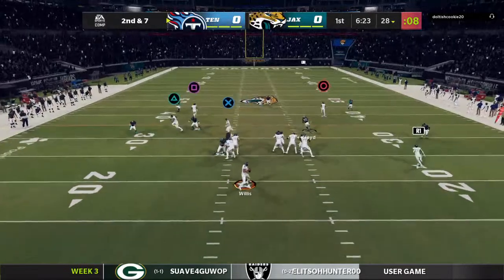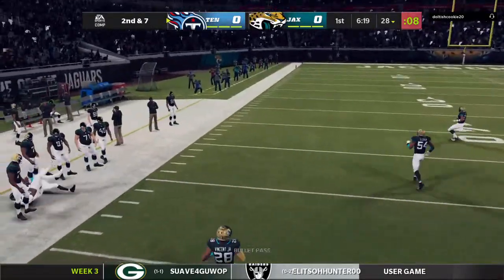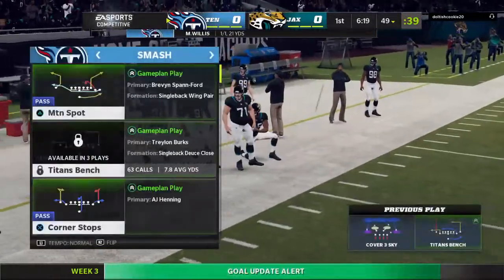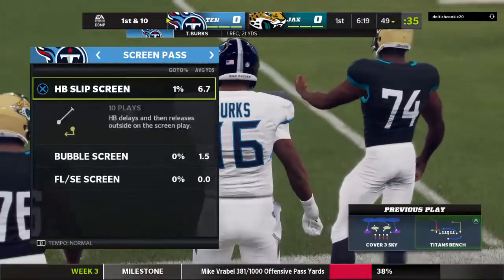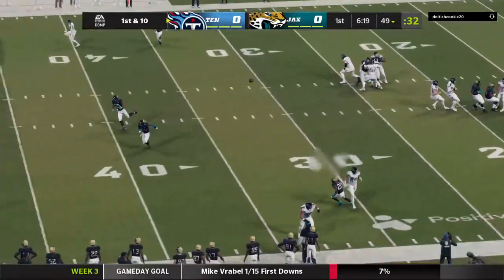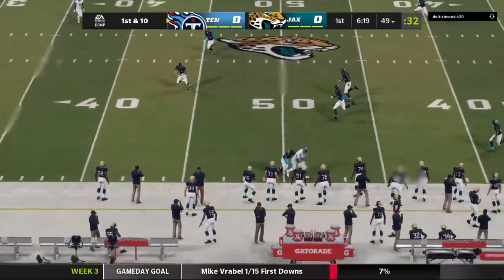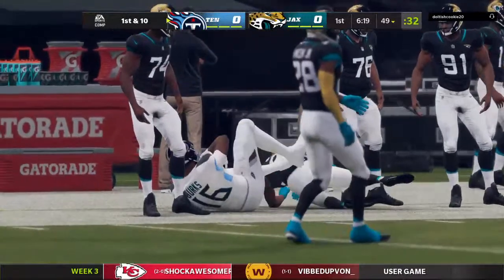To throw on second down, Willis. Toward the sideline, and look at that catch. Dragging the toes, and that's going to be a first down. Well done. A great job pulling that one in from a guy, as we know, who can really blaze. He's got a lot of speed. And that speed can work for him so many different ways.